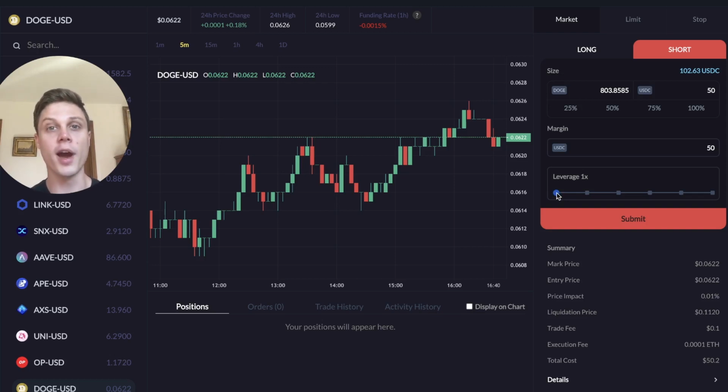So even if you're right about which direction the coin is moving, you could still get liquidated. So for that reason, I'm going to short Dogecoin at a 3x leverage. So looking at this bottom right corner, we can see some of the important information for our trade.